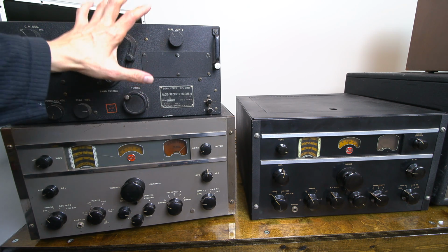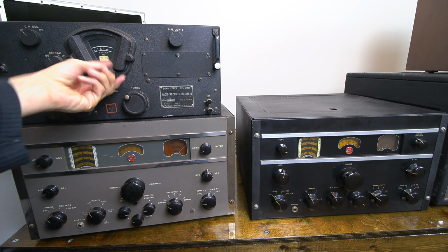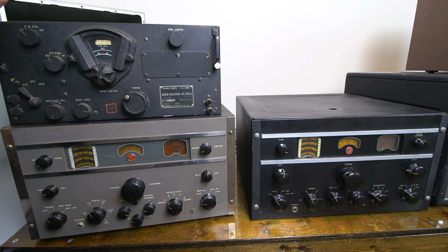So at any rate, this is a BC348. Very, very good communications receiver. A lot of fun to operate and own. Most of these things came with a dynamotor, so they buzz away. This one here, if I remember correctly, and I can tell by the holes, it looks like somebody's drilled some holes in the top here. This is going to have some form of a power supply in it.